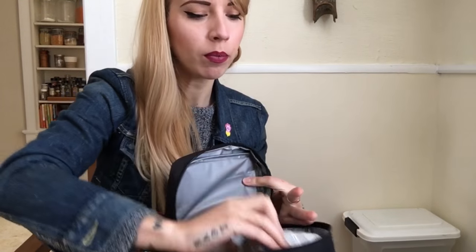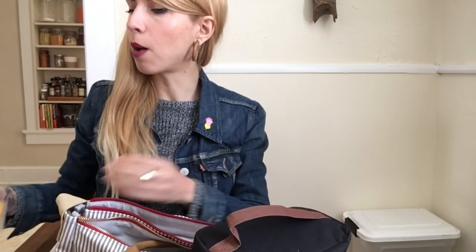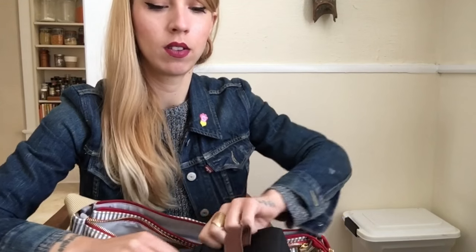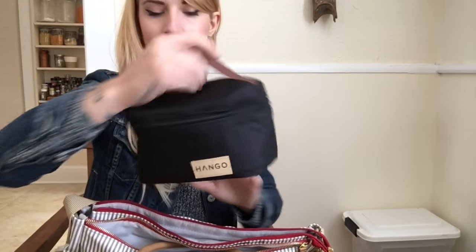bring that with me. The other thing that I find really helpful for traveling is these hot hands, hand warmers. These things stay really, really warm once you break them up. So I bring these with me just in case I need to warm up a bottle. I also bring a few syringes just in case. And that is his lunchbox.